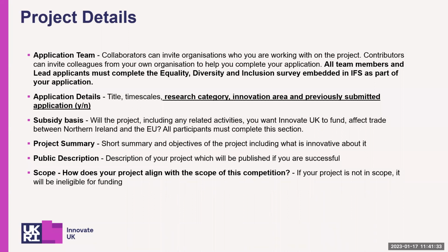Project summary: highlight the need or challenge, approach and innovation, and the outcomes. Key to setting the scene for assessors as it gives them an overview of your vision. Public description: published if your project is successful. So please be aware of confidentiality here.